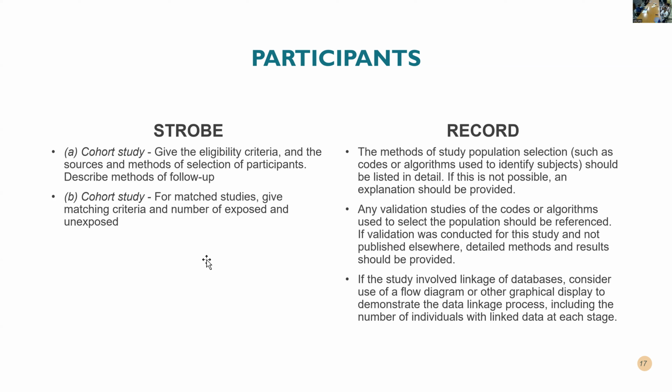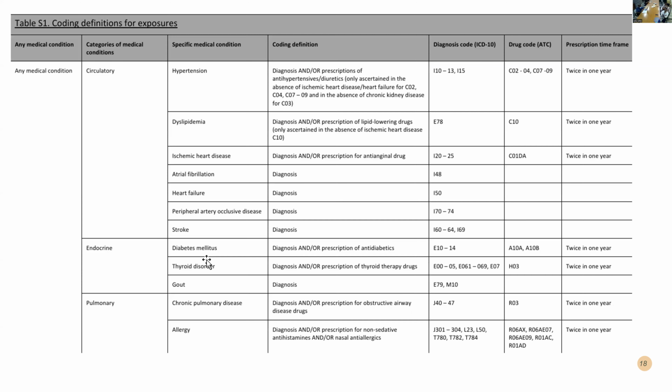Here, because we are extracting data from a database, we already said each patient will have a specific code given within the database. So, the RECORD checklist states that if you're extracting data from a database, the codes that were used to identify each patient in the database should be mentioned. For instance, in this particular study, hypertension was given a code of C02, C03 for any drug code, and dyslipidemia drugs were given a code of C10 and an ICD code of E78. Now, these should be specified in the study so that someone who wants to replicate the study can go to the same database and extract the same data from that.